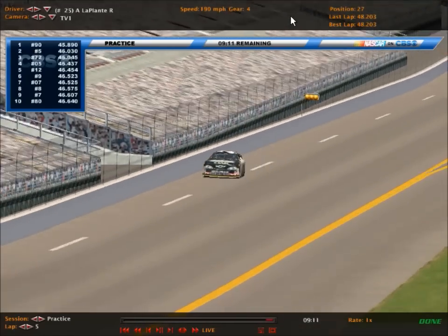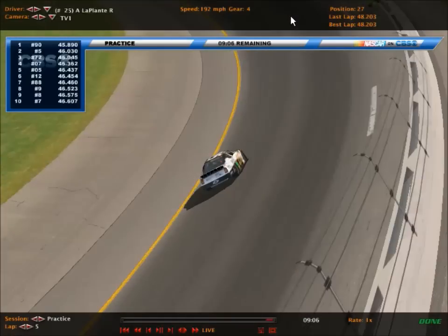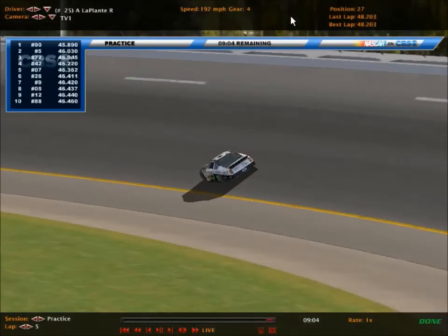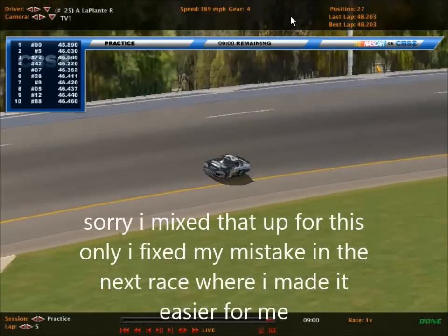As in the 25 this season, taking over for Seth Cole. This is another car that we know will race the 500. It's Ashley LaPlante, currently 27th quick on the speed charts, though, and all by herself.